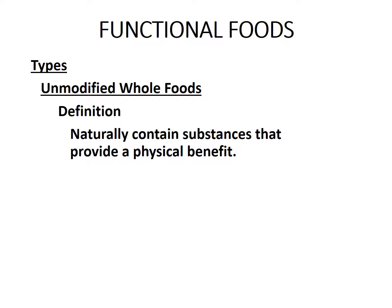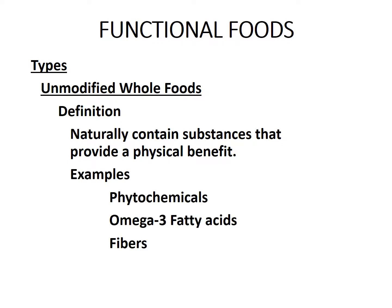Unmodified whole foods would be foods that have not been tampered with by anyone in the processing plant or have anything added to them. They naturally have these things that could benefit health. We've talked about phytochemicals, so you understand their antioxidant and anti-carcinogenic activity. But they're naturally in the food. Nobody's added them to the food, and so you get that benefit.